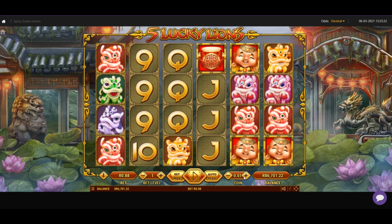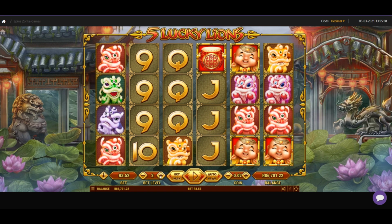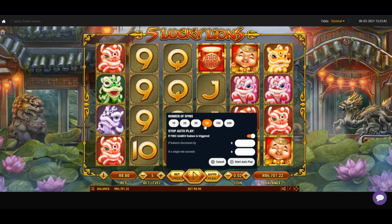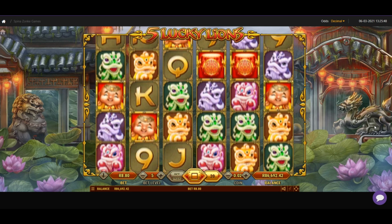And what I'm going to do is I'm actually going to up my coin size, up my bet level. Let's make it around 10 Rand a bet. Oh, 8 Rand 80 is going to be close enough. And then I'm going to set this autoplay for 20 rounds, and we can have a look and see what 5 Lucky Lions is like.